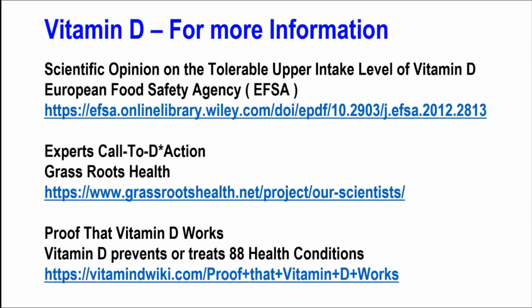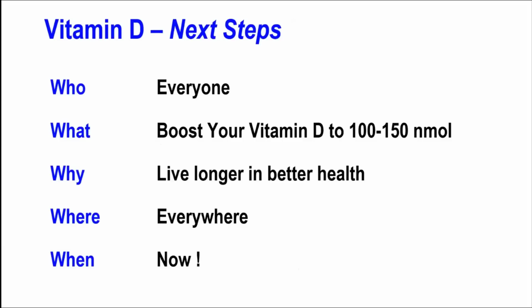So for more information, look at the scientific information on the tolerable upper intake from the European Food Safety Agency. Follow that link. Look at the experts' call to D-action on Grassroots Health. And for proof that vitamin D works, have a look at Vitamin D Wiki with the section Proof that Vitamin D Works.